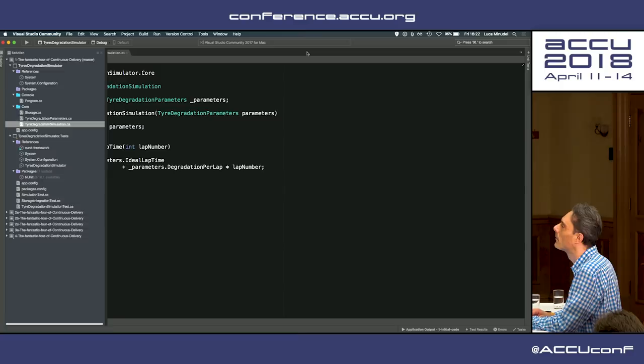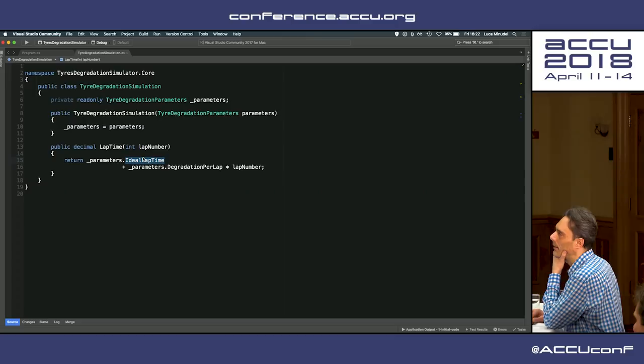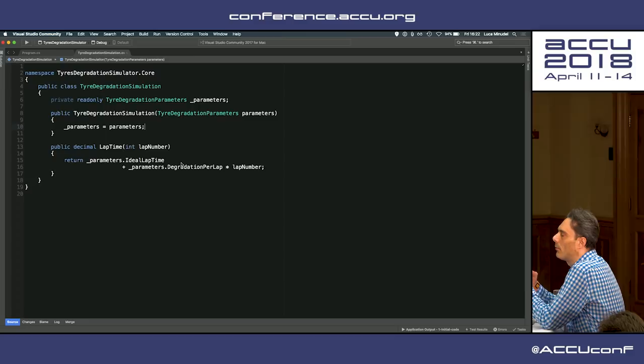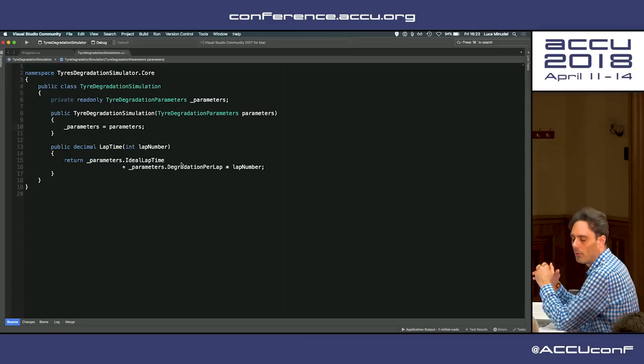So this is the calculation of the lap time. It's very simple, right? We have the ideal lap time, and then based on the lap number, we add the degradation per number of laps, and that's how we calculate the lap time of a specific lap number. So basically, the old math is here. And what we want to do is start to introduce the impact of the temperature. But we do not have branches, so we don't want to break the existing code. Do you have any idea about how we could do that?